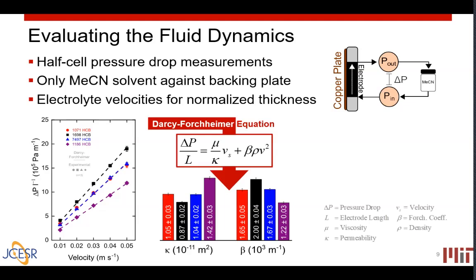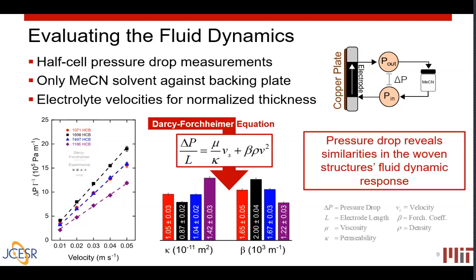But we can use these pressure drop measurements to extract more information by fitting to a Darcy-Forchheimer equation to pull out permeability values and Forchheimer coefficients for these different materials. And what's interesting that we found in this is that the pressure drop revealed the similarities in the woven structures, those seen at the larger length scale. In particular, the red and the blue are both plain weave patterns that exhibit the same pressure drop, permeability, and Forchheimer coefficient within statistical error, because what we believe is this setup does normalize for those different thicknesses, thus leaving just the macroscopic weave pattern that this pressure drop can capture.